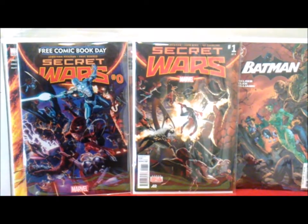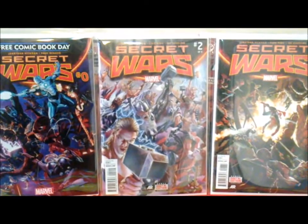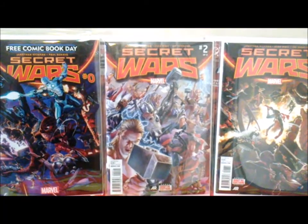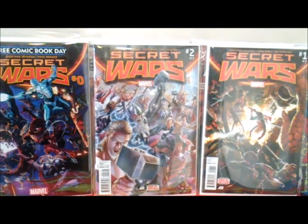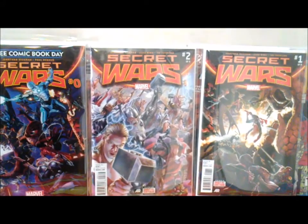So not only did I get Secret Wars #0 and #1, but this is where I stopped at. I stopped at Secret Wars #2. Now, if I end up catching these Secret Wars on the cheap, like maybe I'll go for $1. If I find them at $1 and cheaper, I'll definitely pick up all 8 of them.